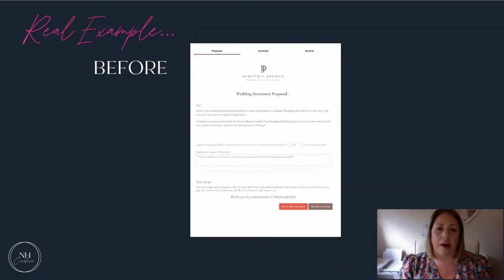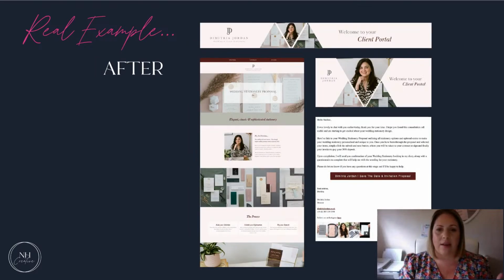And another client of mine, a lovely client who's a wedding stationer. Again, she had been into Dubsado, she had set some emails up, she had created some contracts and proposals, but again, it was missing that consistency and that brand awareness and just having everything seamless across the board. So as I say, she came to me and we went through her website again, and we then created this beautiful, cohesive brand within her Dubsado account.